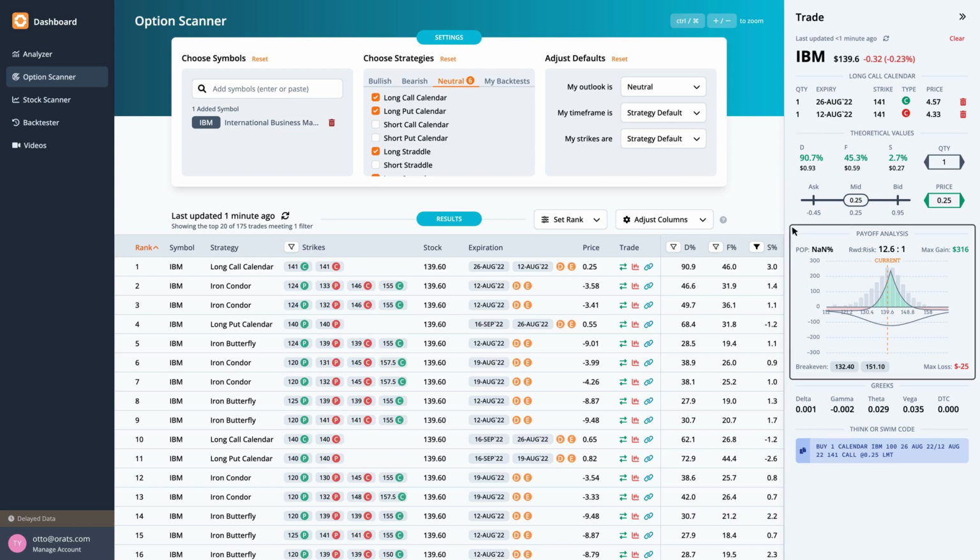We can also look at the payoff graph. The reward to risk divides the max gain by the max loss. Here the 12.6 to 1 is the ratio of the max gain of $316 to the max loss of -$25. There are 2 break-evens for this long call calendar at 132.4 and 151.1. The total Greeks and Think or Swim code complete the information on the trade analysis pop-out.